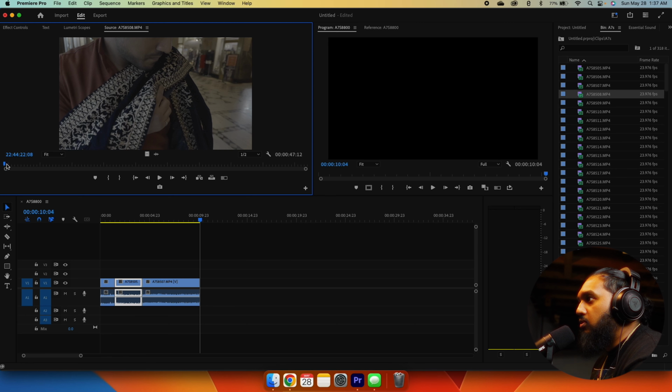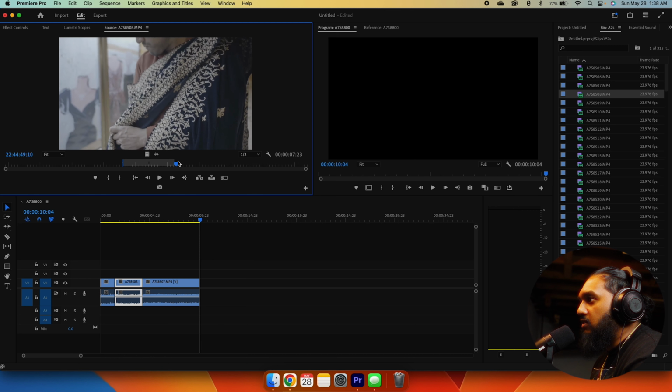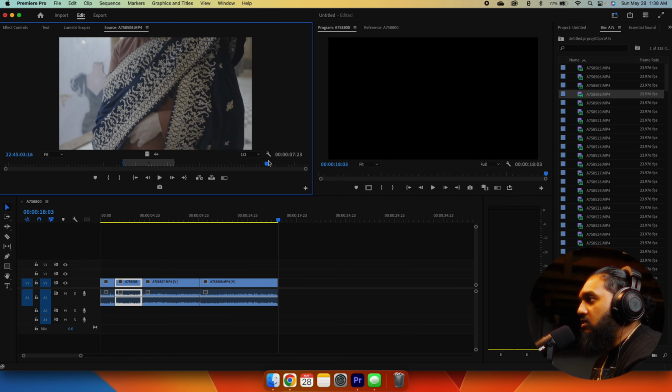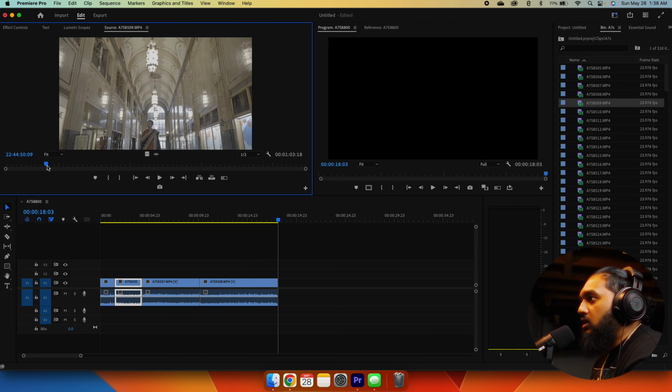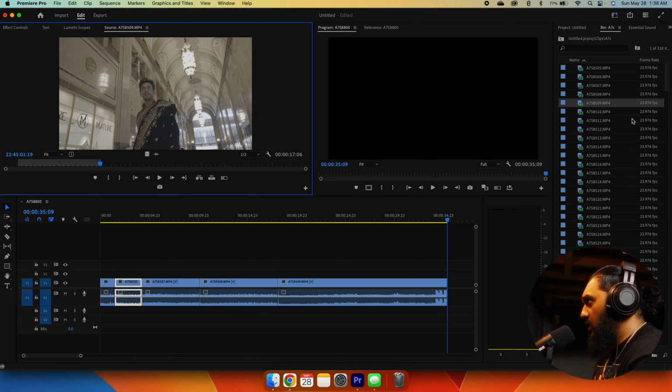So just making in and out points of the parts that you wanna keep. You can easily do this with keyboard shortcuts. You can make your life a lot easier. So I like that part when he's fixing his shawl. Let's go to the next one. Here I got a walking shot of him. I wanted to start up here, and then as he's coming up, I want to cut it there. I just want to add that part.